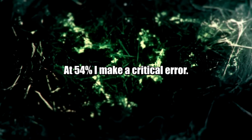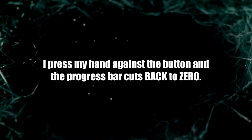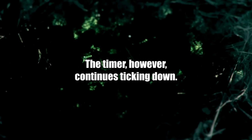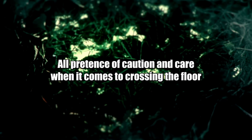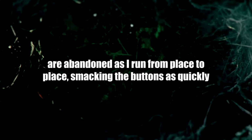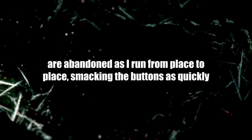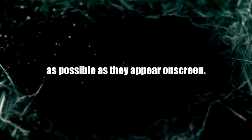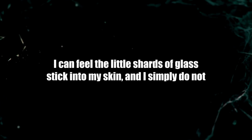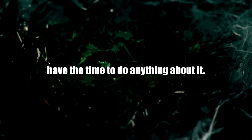At 54% I make a critical error. Wearied and angry and stressed beyond measure, I mistake the yellow fish for the orange one. I press my hand against the button and the progress bar cuts back to 0. The timer, however, continues ticking down. Fuck. I am forced to increase my speed yet again. All pretense of caution and care when it comes to crossing the floor are abandoned as I run from place to place, smacking the buttons as quickly as possible as they appear on screen. The pain is excruciating. I can feel the little shards of glass stick into my skin, and I simply do not have the time to do anything about it.